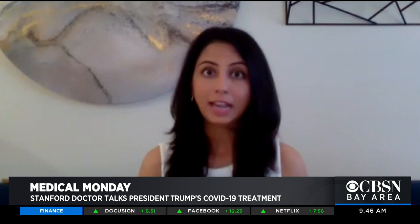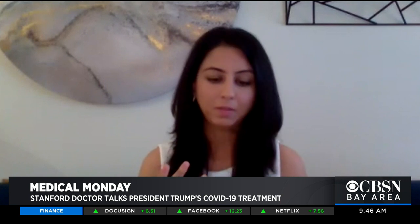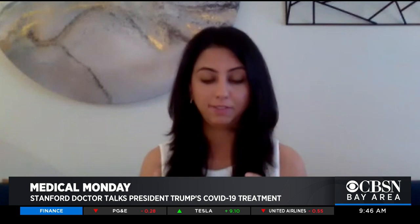And then the third drug that President Trump received is this new experimental antibody therapy made by the company Regeneron. And it actually consists of two different monoclonal antibodies. And the way these antibodies work is they bind to the proteins on the SARS-CoV-2 virus to prevent it from entering and infecting the cells of our body. So theoretically, this should work relatively well, but unfortunately, we don't have much evidence behind this.